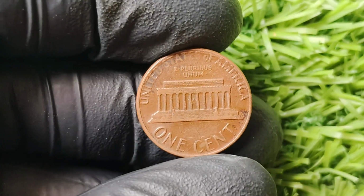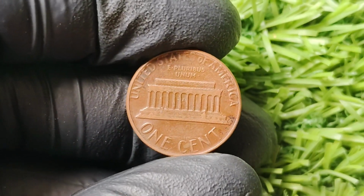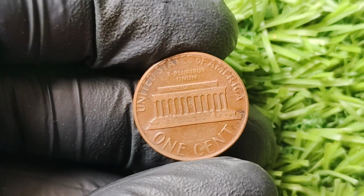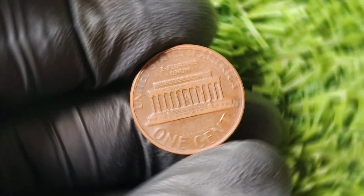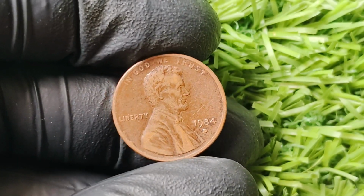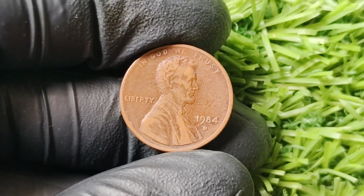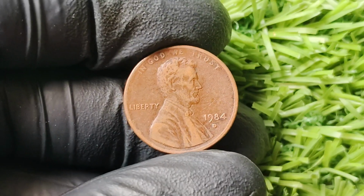The 1984 D Memorial Lincoln penny. Most of us grew up with the Lincoln penny in our pockets. It's that little guy with Abe Lincoln's face on the front and the Lincoln Memorial on the back. Standard stuff, right? But not this one. The 1984 D penny was minted in Denver, that's what the D stands for, and while millions were made, there's a very rare variety that's caught collectors' eyes and bankrolled some lucky folks.